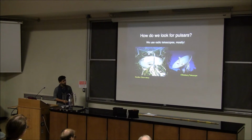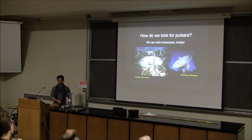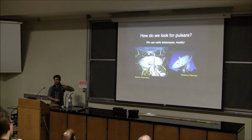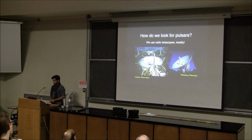And on the side there's the Effelsberg telescope, which is something that maybe most of you might recognize more as an antenna that moves. Arecibo doesn't move, it's stuck to the ground. There's that hanging thing that actually moves around. It's like the opposite of what you would expect. But that's cool, you know.